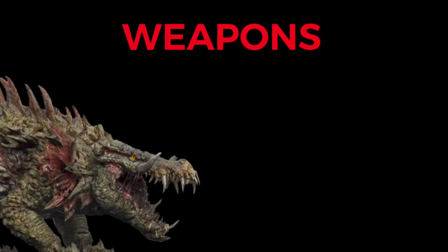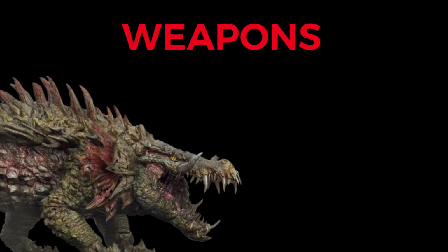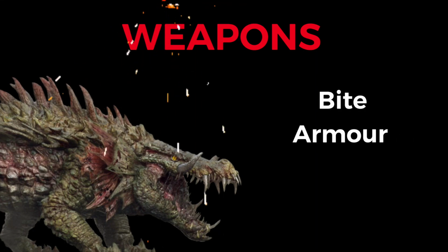Now, in this matchup, the weapons that Lizzie has coming to battle include the bite, the armor, and the spiky tail. Now, the weapons that Fenris Wolf has coming to battle include just the bite and claws. Obviously, Fenris Wolf is a super-powered being and is extremely powerful, but the only real weapons it has coming into battle include the sharp bite and claws that a wolf would have. It's obviously a giant wolf.